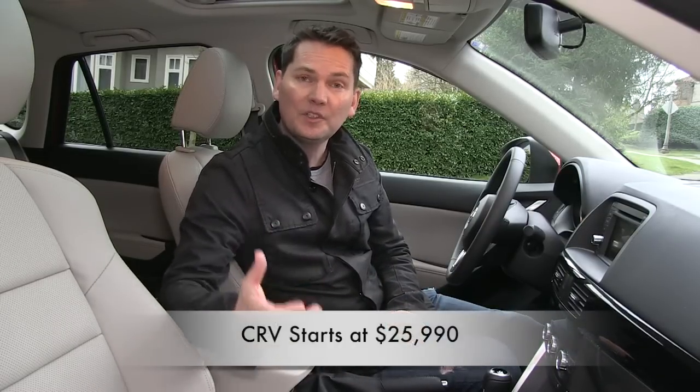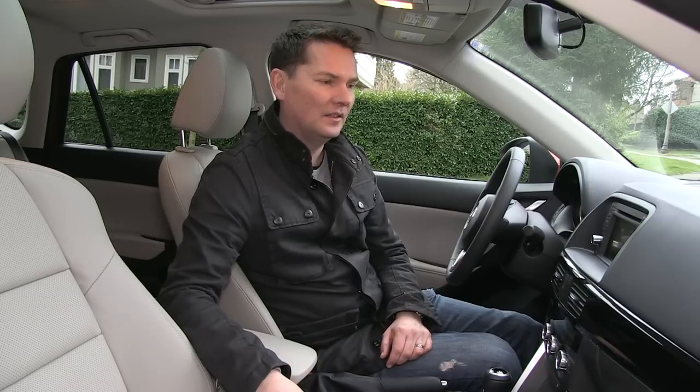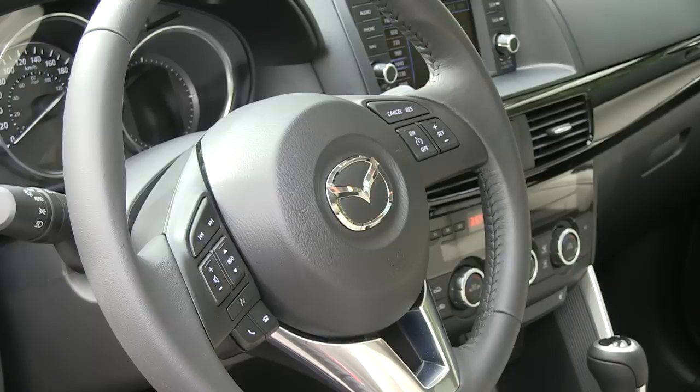And all of those things come standard with the Honda, but it comes at a cheaper price. That vehicle starts around $2,000 less than the GS trim here in the Mazda CX-5. But you also get nicer features on the CX-5 in terms of interior materials. It's got a soft touch dash. It's got the upper panels here on the doors and the sides that are fitted with soft touch materials. You don't get that with the Honda CRV.